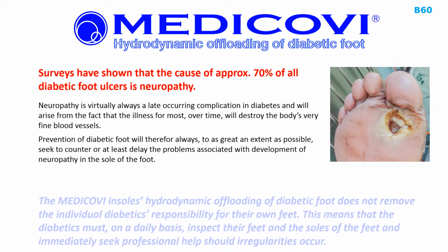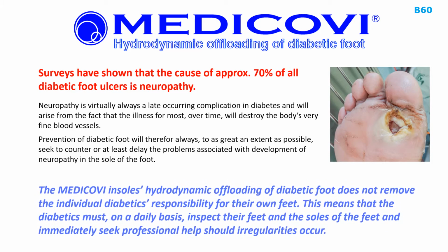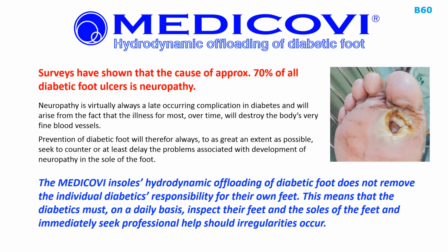The MEDICOVI insole's hydrodynamic offloading of diabetic foot does not remove the individual diabetic's responsibility for their own feet. This means that the diabetic must, on a daily basis, inspect their feet and the soles of the feet and immediately seek professional help should irregularities occur.